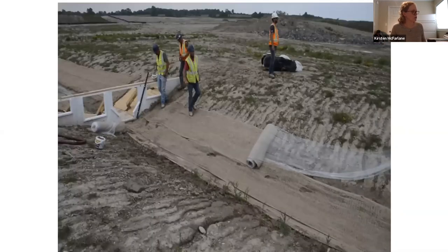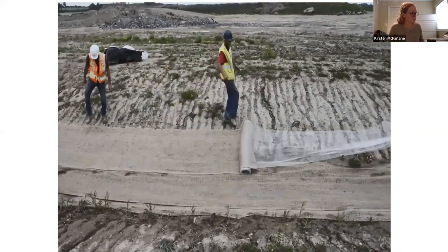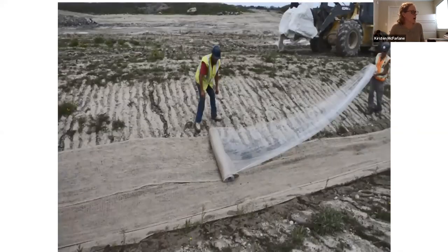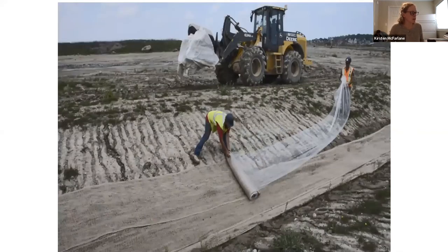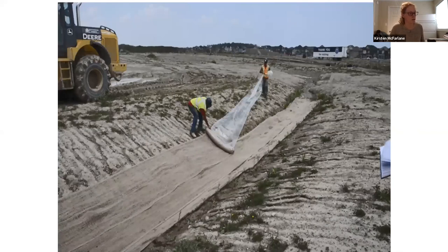So again, we have a quick video of the installation. So very simple, it's just laid out along the channel. And then you can pin it in place until it's bound to the soil underneath, at which point the pins are no longer necessary.